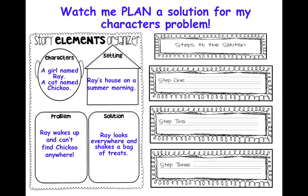Okay? So last week, I planned a story about a girl named Ray and a cat named Chiku, right? So today, I'm going to have you watch me plan a solution for my character Ray's problem. And if you remember, Ray's problem was that she woke up and couldn't find Chiku anywhere. And the solution that I wrote in my organizer was that Ray looks everywhere and then shakes a bag of treats. And the setting of my story was in Ray's house on a summer morning. Okay, so I have a solution here. It says Ray looks everywhere and shakes a bag of treats.